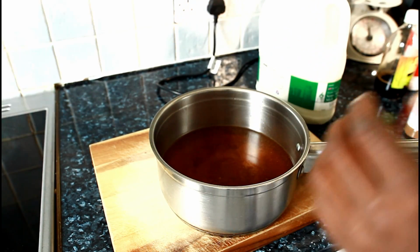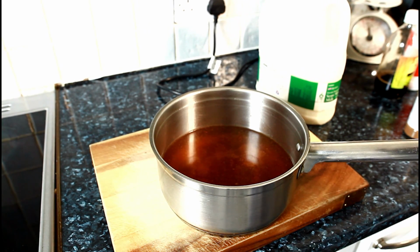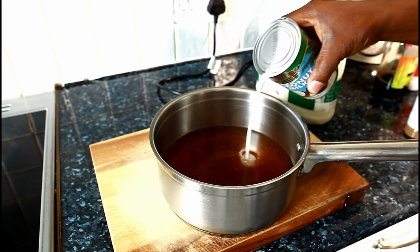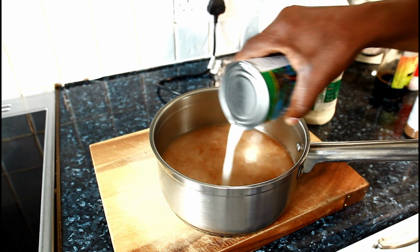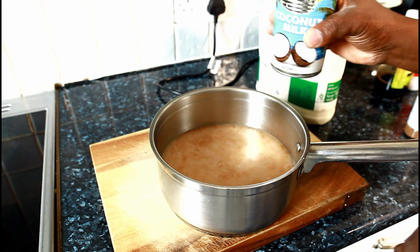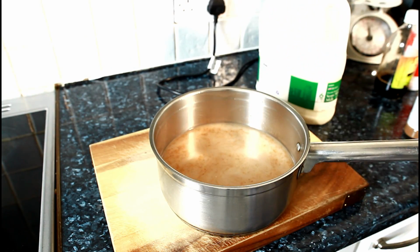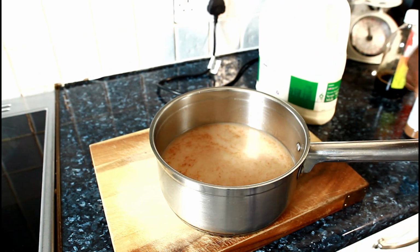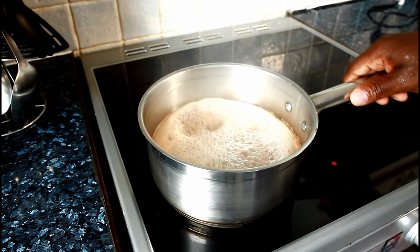Now we're gonna get the coconut milk. This is the coconut milk. So I'm gonna be using roughly about quarter can of coconut milk. Alright, yeah, quarter can of the coconut milk. So we're gonna put this to boil. Nice. So the water starts to boil.